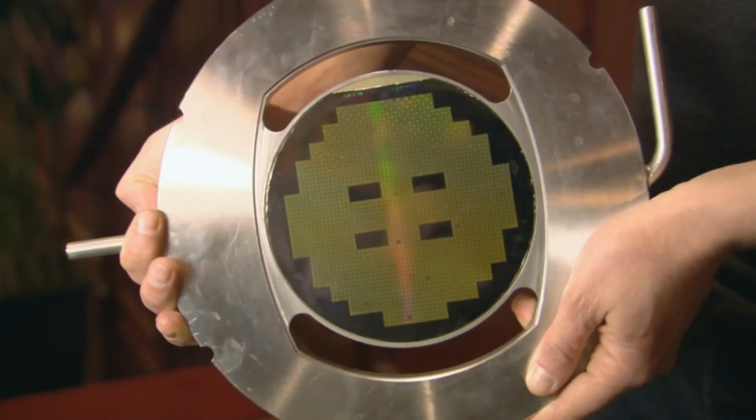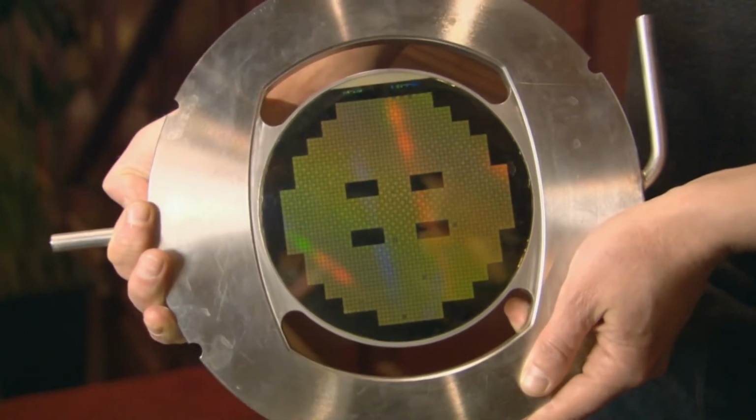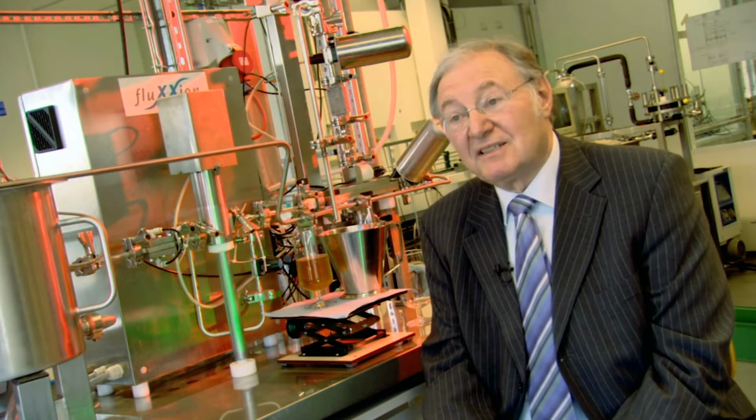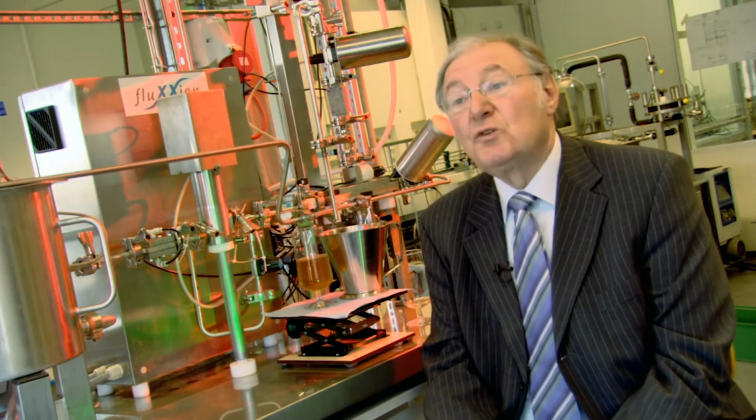The beauty of this product is that it's so simple. It's a kind of digital filter. If you pour fluid over it, particles that are smaller simply go through it, and particles that are just a little bit bigger do not go through it.